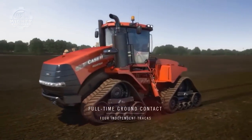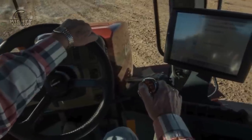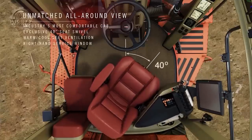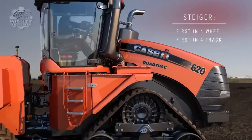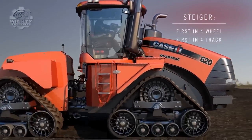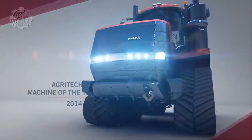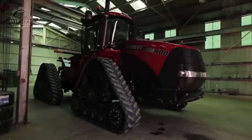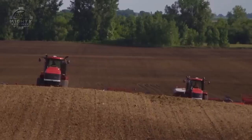This machine is powered by a 525 horsepower engine with a capacity of 12,900 cubic centimeters. It also has 6 cylinders and a standard rail diesel engine complete with a single-stage turbocharger. The Steiger Quadtrac tractors are also famous for their superior operating range. This specific unit has a power that peaks at 1900 RPM and peak torque of 1400 RPM.